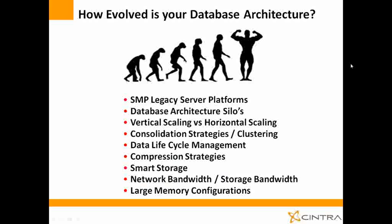So when we look at database architectures, we have various metrics that we look at. And we see we have a number of clients out there in the marketplace running legacy, big iron platforms still. We see many people running silos of architectures where a specific application has a specific set of app servers, a specific set of database servers, its own dedicated storage, and you end up with these silos of database and application technology per service. There are also issues around whether we scale vertically with larger servers, or whether we go horizontally scaling via adding cluster nodes, and how we consolidate onto those clusters as well. There's a lot of work we do around how we manage the life cycle of our data, which we'll talk around here, and how compression feeds into that, and leveraging different tiers of storage.